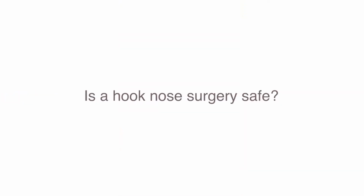Is hook nose surgery safe? Yes, the surgery to fix a hook nose is safe. It is minimal as far as risks go. There are risks with any surgery, of course, but whenever you compare that to things like heart surgery, lung surgery, abdominal surgery, it is very minimal compared to that. But you do have to be in healthy enough condition to be able to undergo surgery.